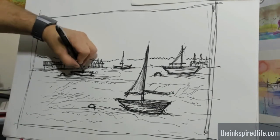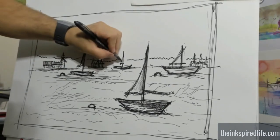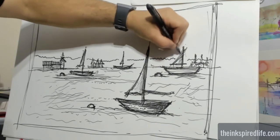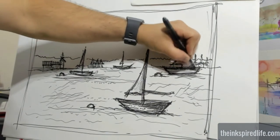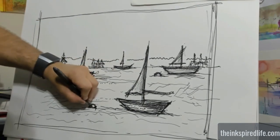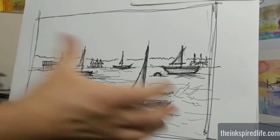And I'm going to come up here and do something similar to this boat. Just add some texture here, some shading. All right. Cool. So we got some shading on there. Got the one back here. Got our buoys. Just adding some line work to the buoys to pull them out a little bit. So I think for me, I'm hitting that point of transformation where it's actually starting to come together.